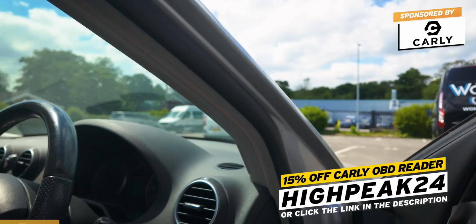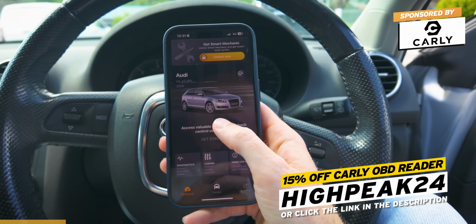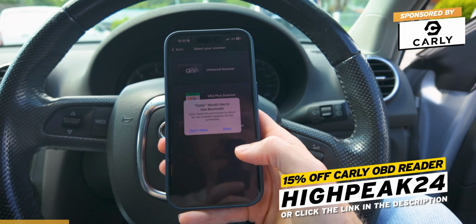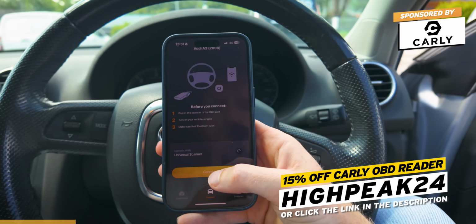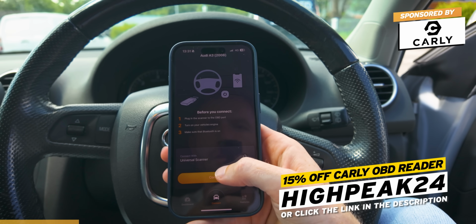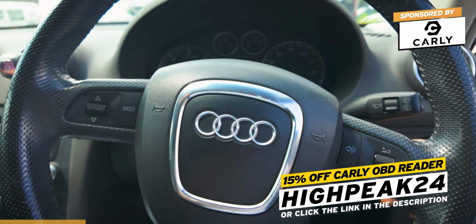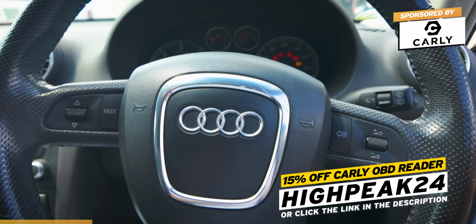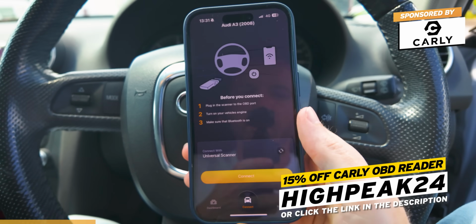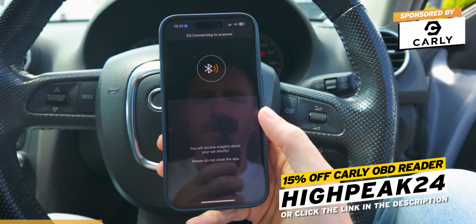Then you get the app on your phone and then follow the instructions. It really couldn't be simpler. So Audi A3, connect, allow it to use my Bluetooth, Carly universal scanner, plug in the OBD, turn on your vehicle's engine, make sure your Bluetooth's on. Right, let's do that then, shall we? Turn on the engine. My Bluetooth is on, or should be on. Connect. Allow while using the app.